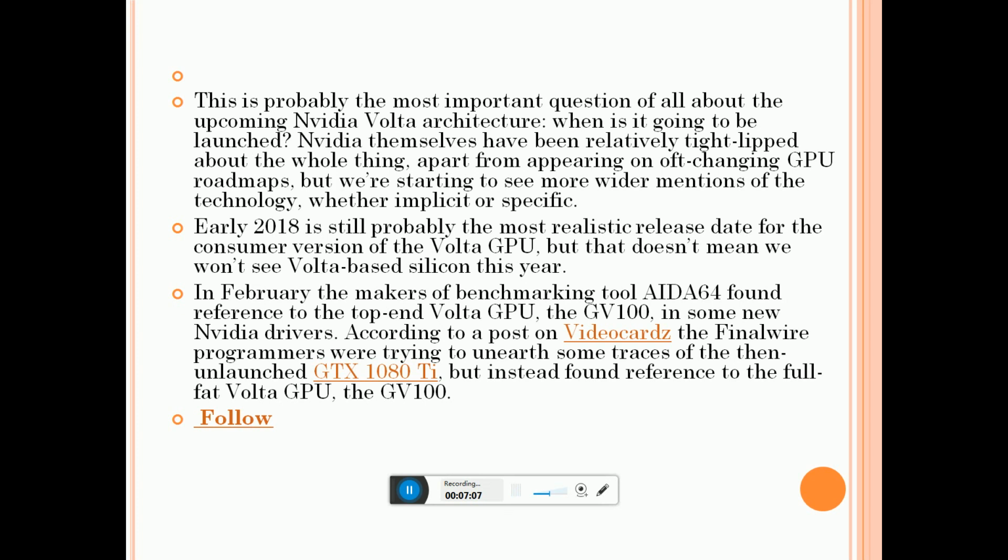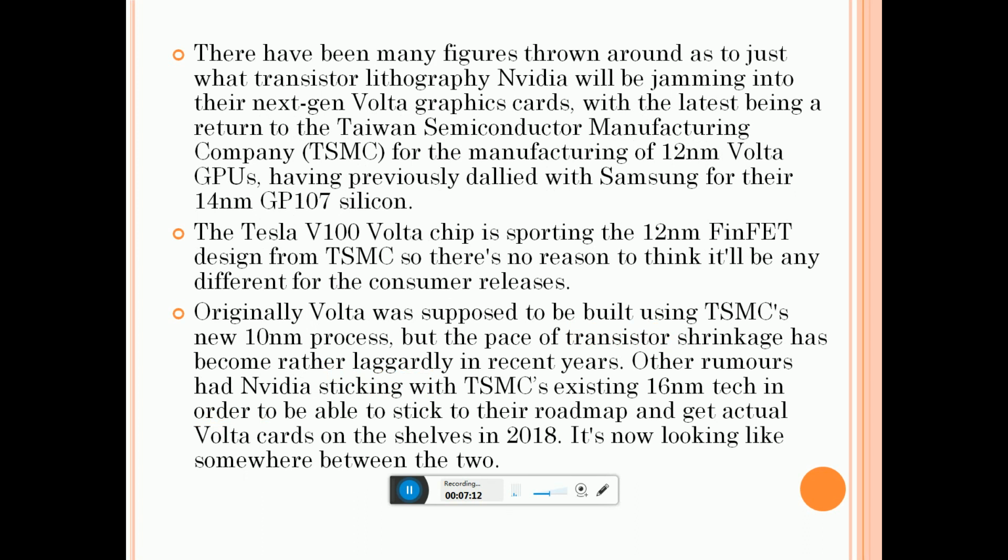There have been many figures on this. The Taiwan Semiconductor Manufacturing Company, TSMC. The 12 nanometer Volta GPUs were previously taped out at Samsung for the 14 nanometer GP107 silicon. The Tesla V100 Volta chip is supported by 12 nanometer FinFET design from the Taiwan Semiconductor Manufacturing Company.